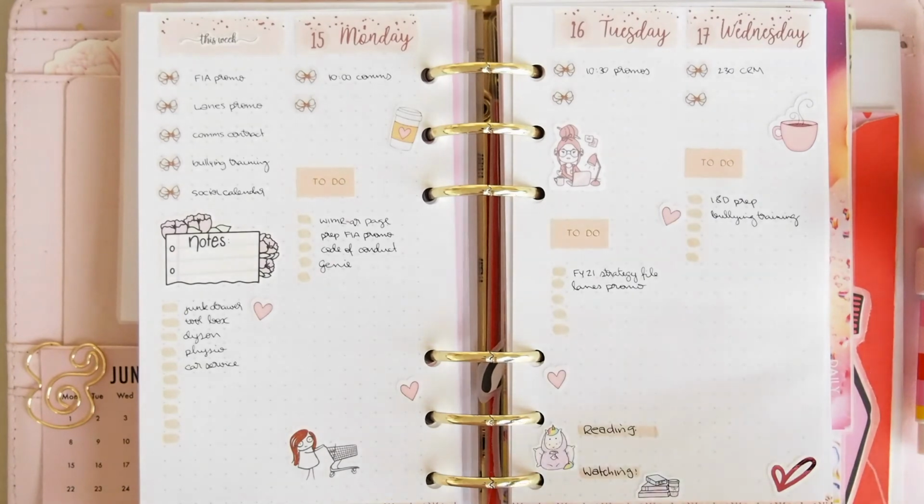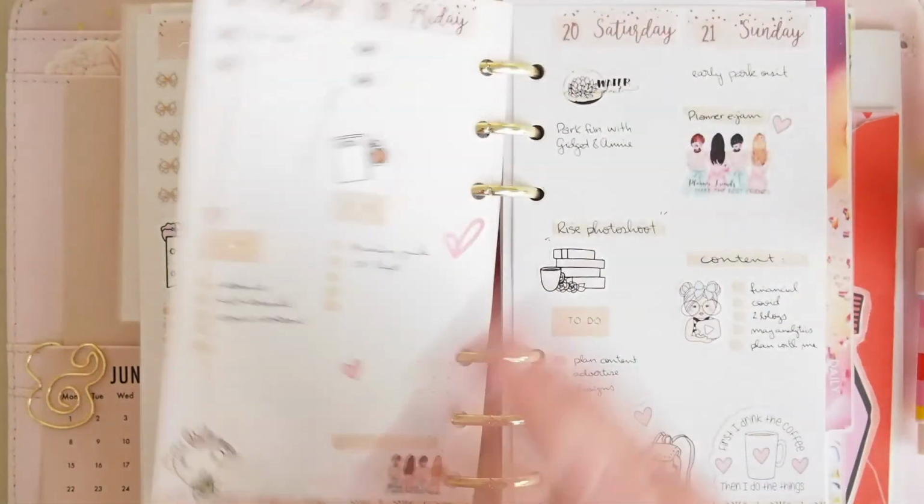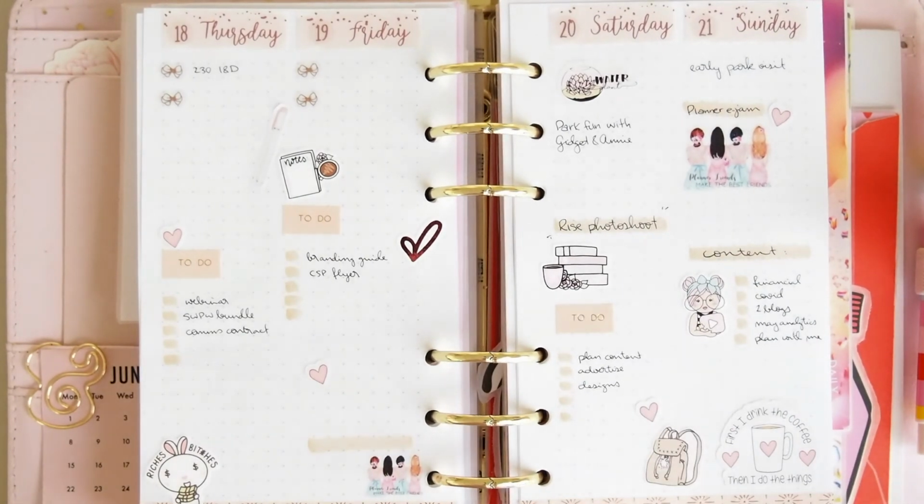And the colours are just lovely. I really love the blush. I love these little pops of hearts as well that we've got throughout the place. I think that's really nice. I love hearts. First I drink the coffee, then I do the things. So yeah, I'm happy with the way it turned out.